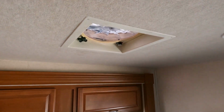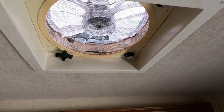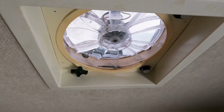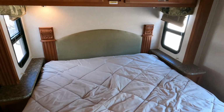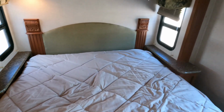and of course a boondocker's best friend, especially if you're boondocking somewhere you don't have hookups, you don't want to run a generator, and it's not that hot out. Turn that 12-volt fan on, that ventilation fan, that fantastic vent fan. It will circulate a lot of air in here, give you a pretty comfortable night's sleep. Even got a headboard.